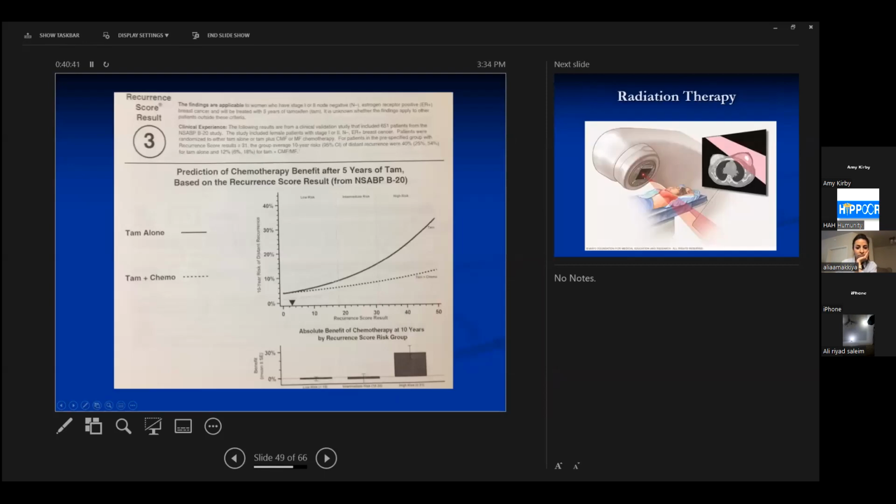This is the patients treated with tamoxifen alone. And then this is patients treated with tamoxifen and chemo. You see, as the recurrence score goes up, the benefit to chemotherapy goes up. So for women with low scores, there really is no benefit to chemotherapy. So for this patient who has a score of 3, we know she does not need chemotherapy and it's not going to benefit her. The cutoff really is 25.